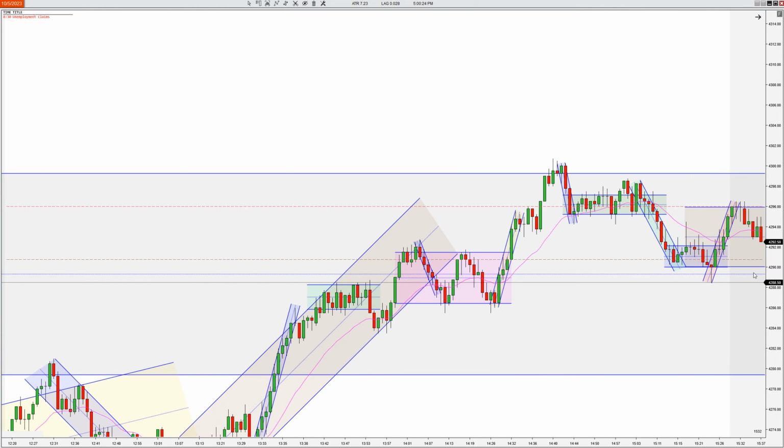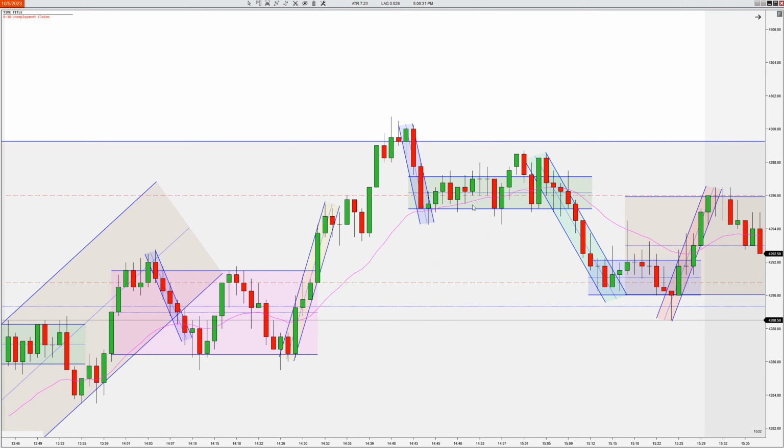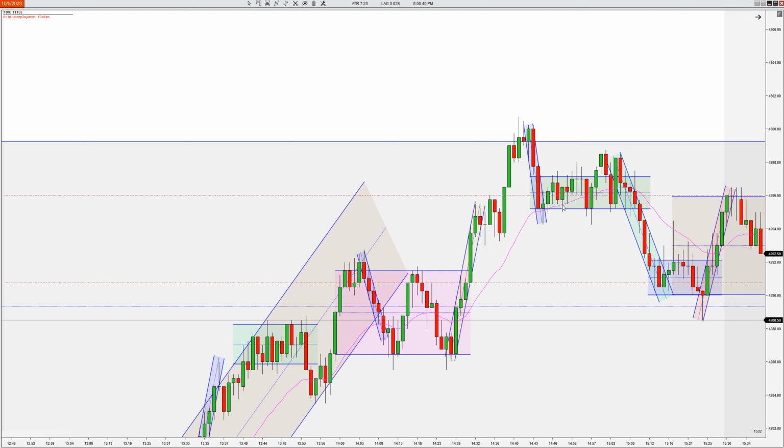So this is a very typical type trap. We're coming off those overnight highs as well. We get 2 really strong bears right into the EMA. We get a second entry long that's very sideways with a good bar. This is like a typical late second entry that tries to lure people in. So you got to be careful of that.